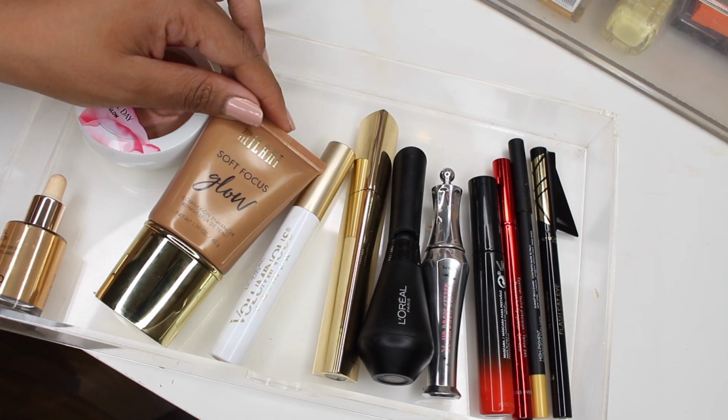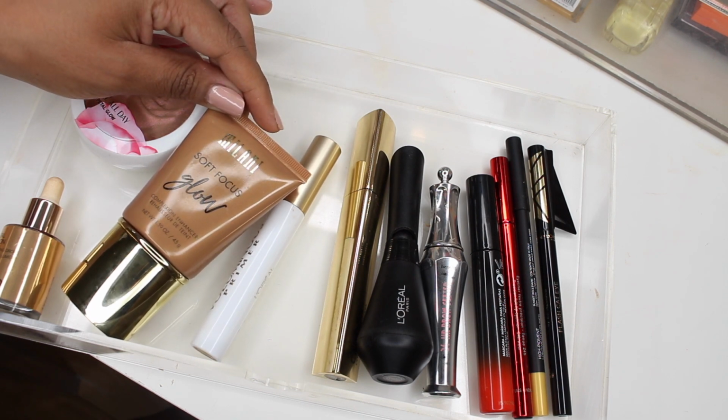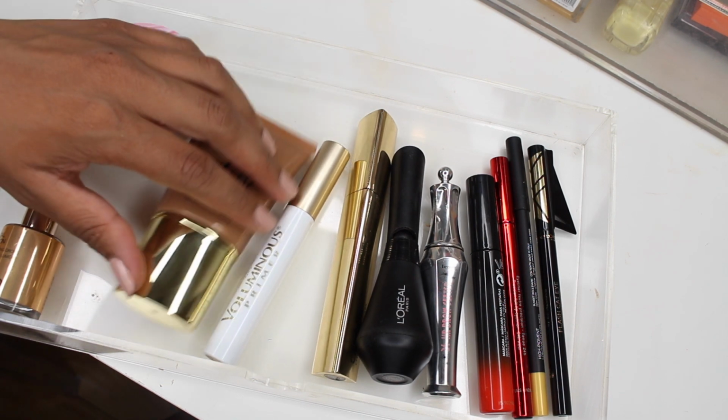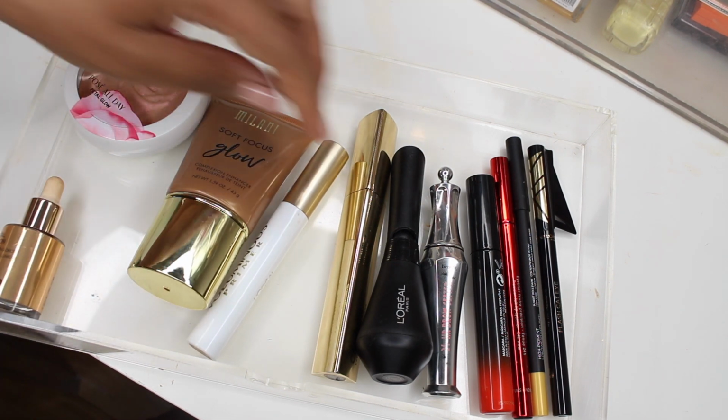And then I wanted to spend a little more time with this. I picked it up and really haven't worn it much. It's the Soft Focus Glow Complexion Enhancer from Milani. I've heard comparisons to the Charlotte Tilbury liquid highlighter that they have, so I'll have to test that out.